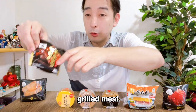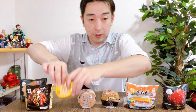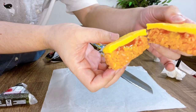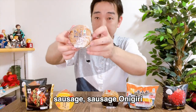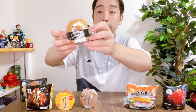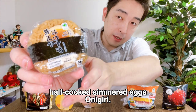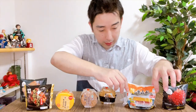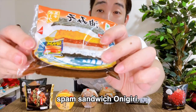Grilled meat, and omelette rice, and sausage onigiri, and half-cooked simmered egg onigiri. This is just a part of the lineup. And spam sandwich onigiri.